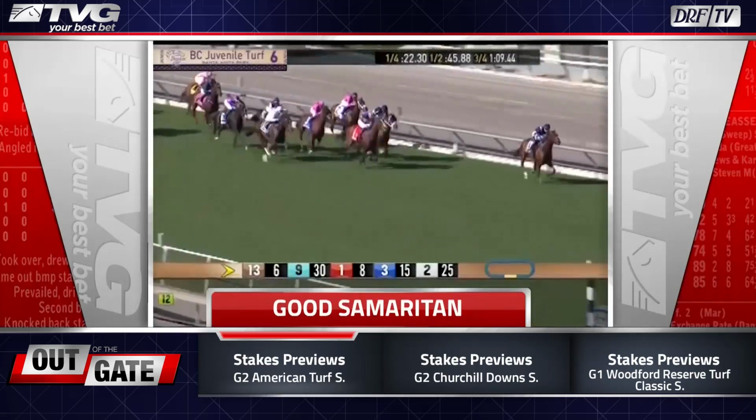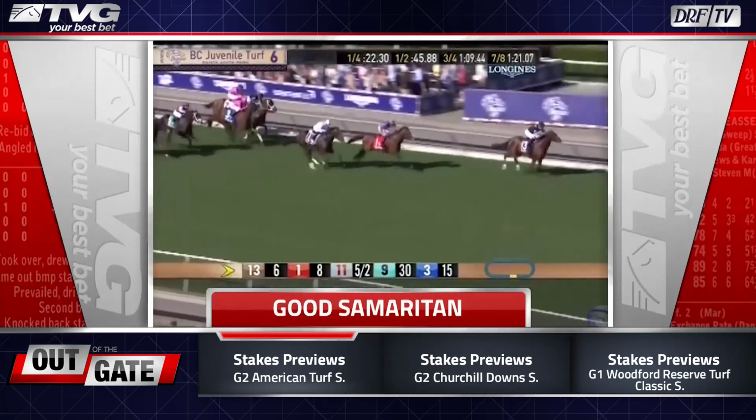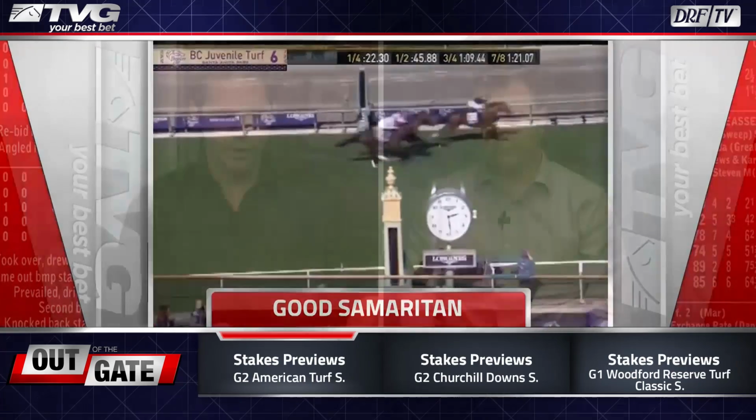Yeah, he comes with a big late run in this race without any chance to catch a dominant Oscar Performance in here. This is a really good effort for Good Samaritan, though, and this comes on the heels of two really impressive runs, sort of end of the summer, for Bill Mott on the way into that Breeders' Cup. This is a talented horse, Dan. He's off the layoff here, and it's not an easy spot to return in, but this horse is good.